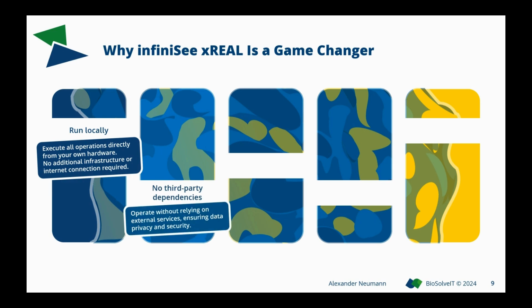The next thing is you are not relying on third parties. Everything that you calculate remains in your own periphery. As I mentioned, you don't need any internet connection, so it's not even like we can see things that happen. Everything is quite secure, and you're not relying on external services, so you can do everything in-house. You don't have to communicate with other people, which ensures data privacy and security in every single aspect, and also streamlines the work progress quite a bit.